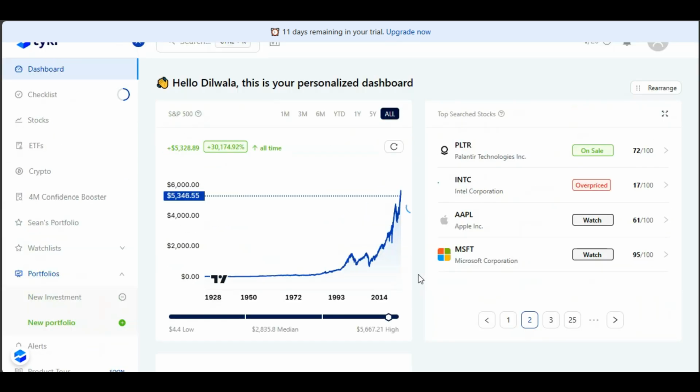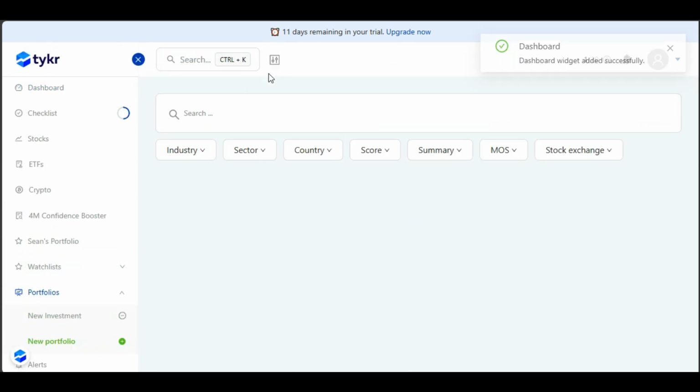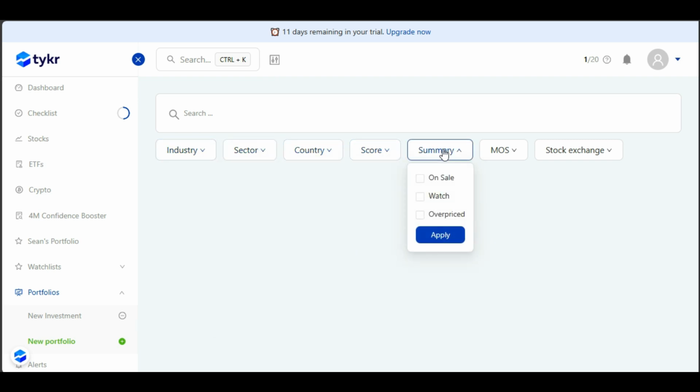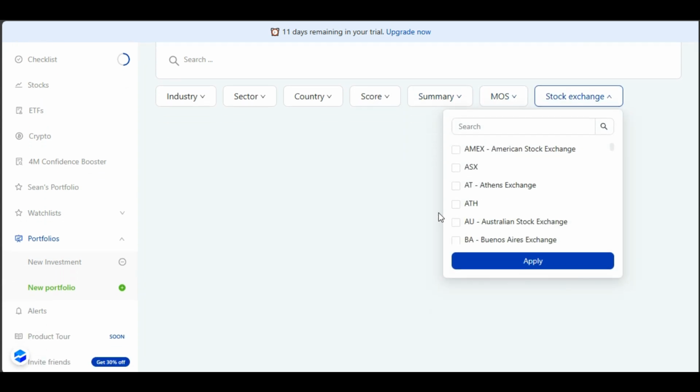On the top, we can find out the best stocks with the help of useful filtering options such as industry, sector, country, score, summary, moat, and stock exchange.